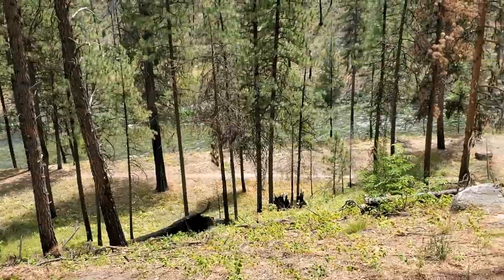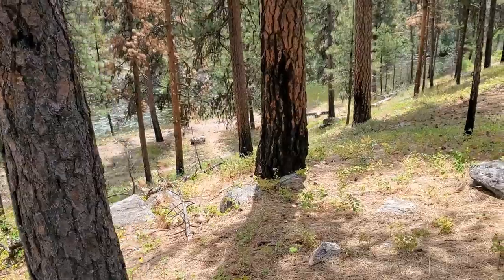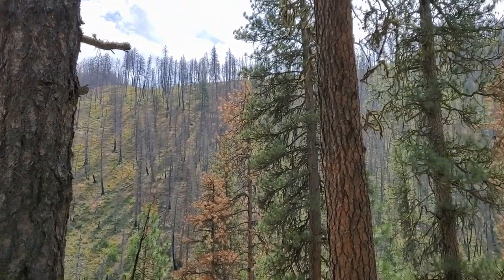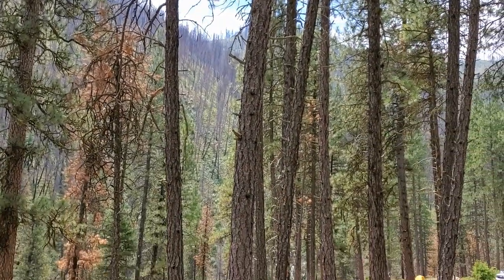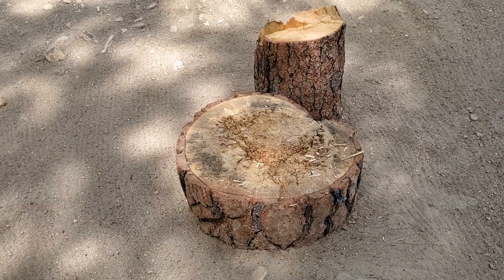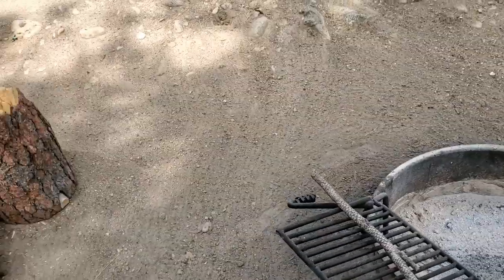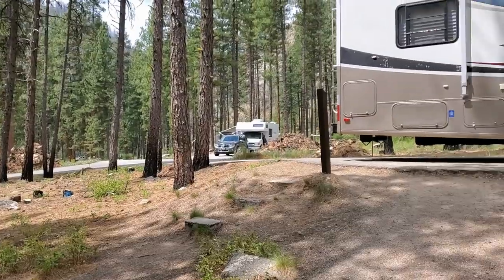Now I hear that there are awesome hot springs here, and that's why we're here. They had a fire here. Driving through a lot of burnt forest. Good deal. Someone was nice enough to leave me some firewood. I can make that work. $15 a night here. Campground host right there.